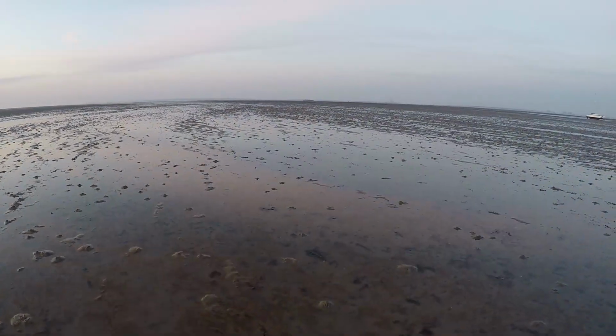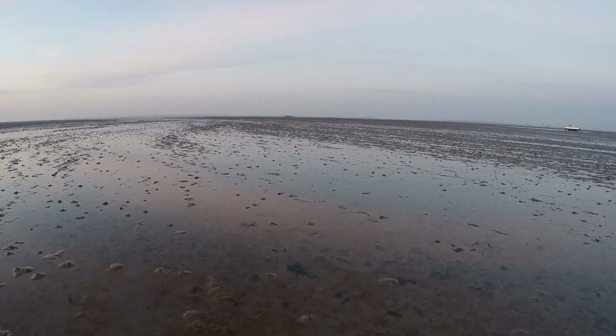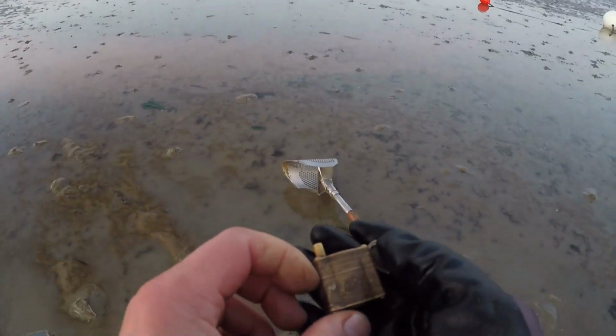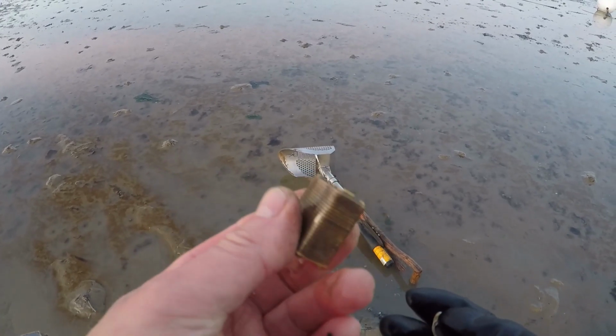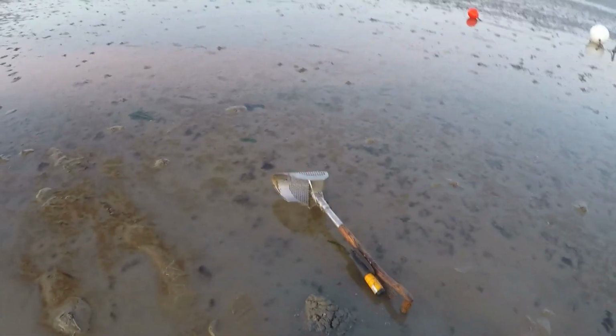Well, Darren said he was going to stay on the beach, but he's gone right out straight away, no messing. He's right, I don't know if you can see him, but he's right out there. Anyway, not had a coin yet. Found a bit of a padlock again. That would have been quite a nice one, that. But yeah, back on the padlocks.